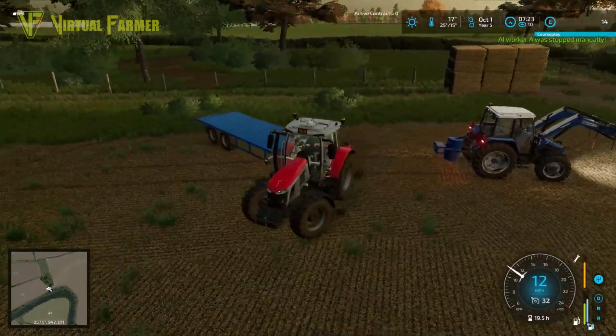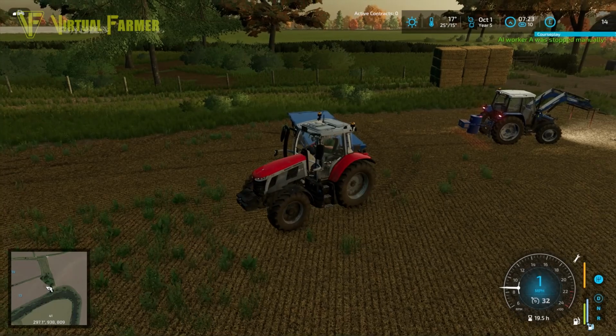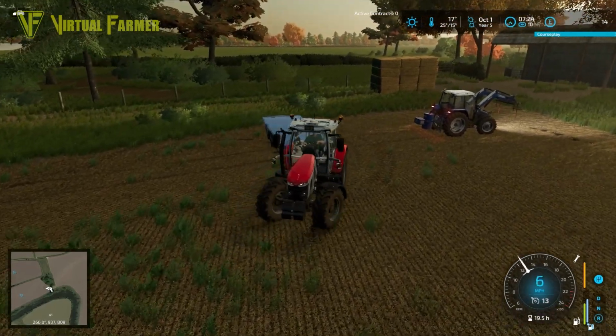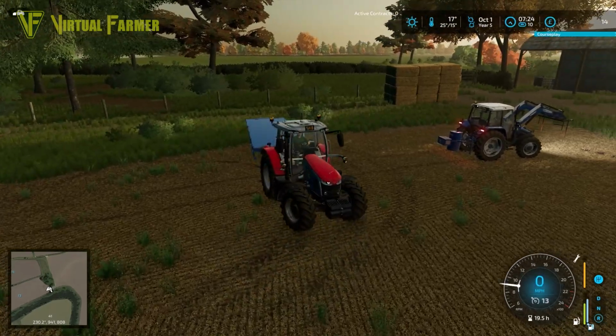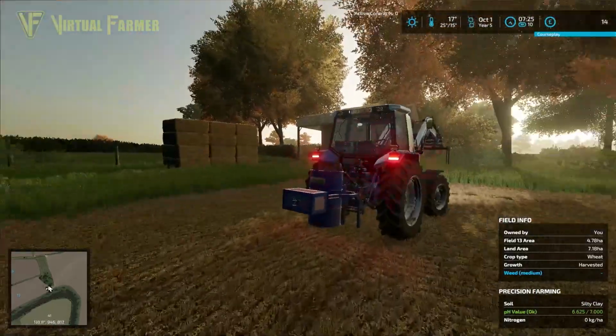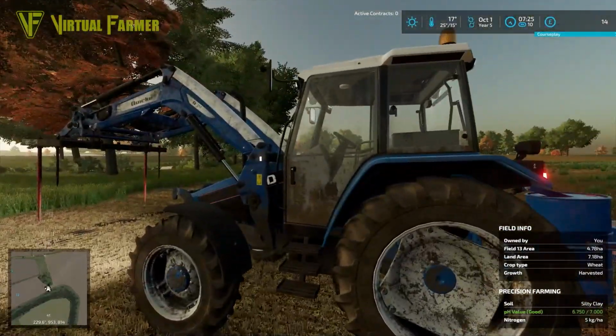I am so pleased that we managed to get everything harvested. It was close, but we managed to get it done. So really pleased with that. Really pleased with how everything's gone. And we have a ton of crops to sell at the end of this year.